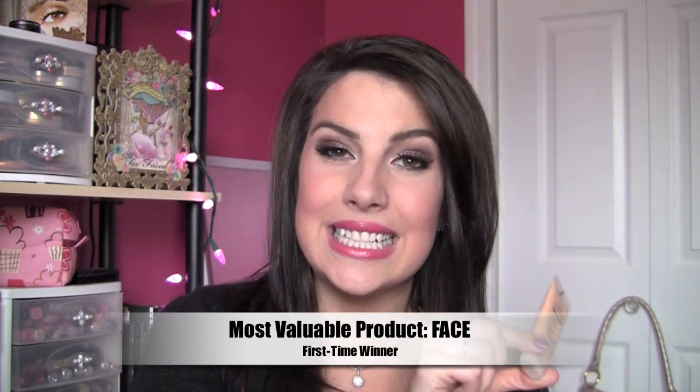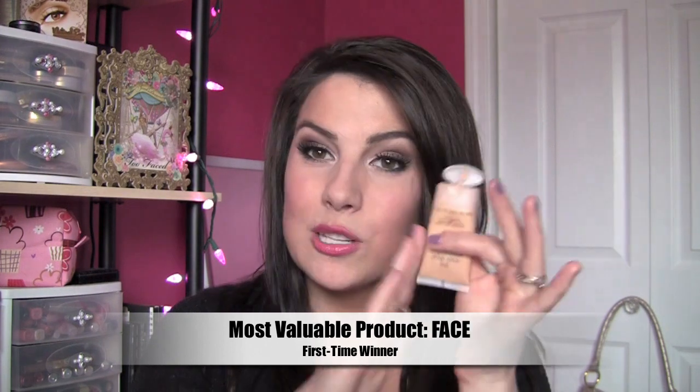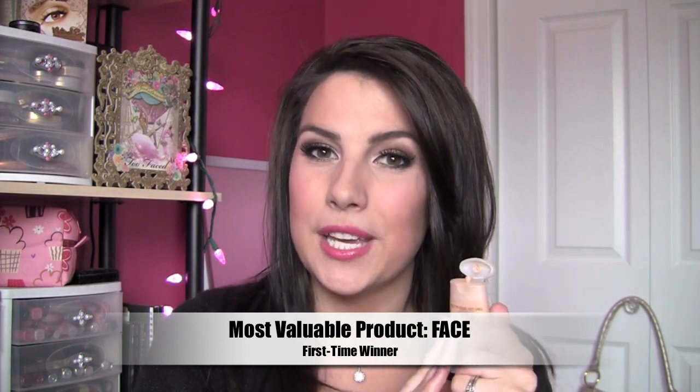This is a lot of product, and it only takes a teeny bit to make a difference on your face. If this was the only concealer I had, I'd be okay, because I can use this for under eyes just as well as I can use it on my broken capillaries, around my nose, around a sunspot, a zit, you name it. It really goes on and it really covers without having to layer on tons and tons.